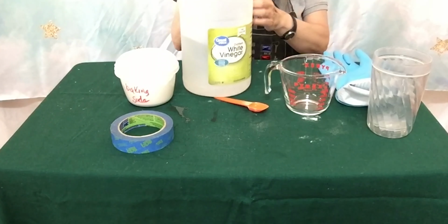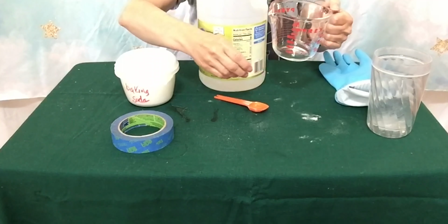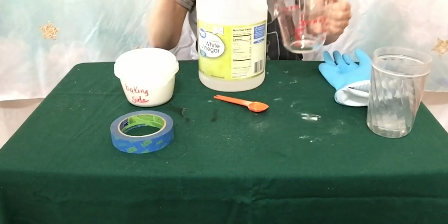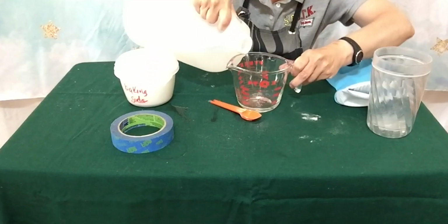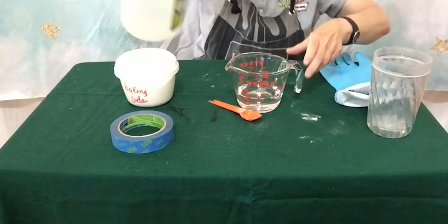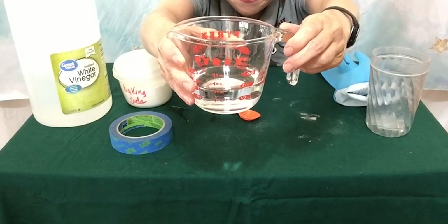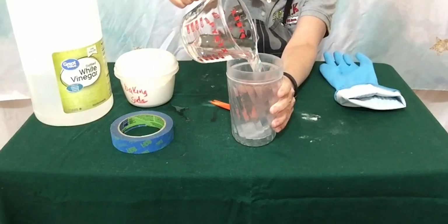Next, we're going to pour a half a cup of vinegar. Make sure you know where the half a cup is on your measuring cup first. Just makes it easier when you go to pour. There it is. And you pour right to that line. Here it comes, pouring away. All right, got to put that lid so we don't drop it all over the floor. Here we go. We have a nice half a cup ready to go. We're going to just go on and pour it in the drinking cup.